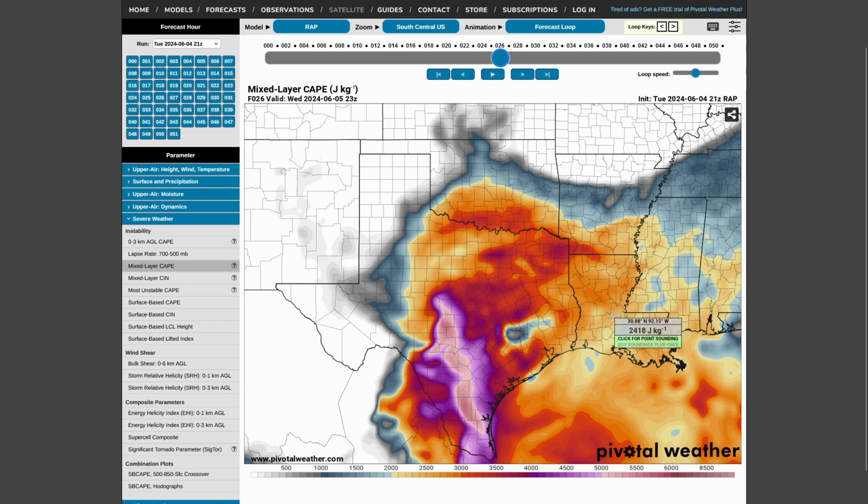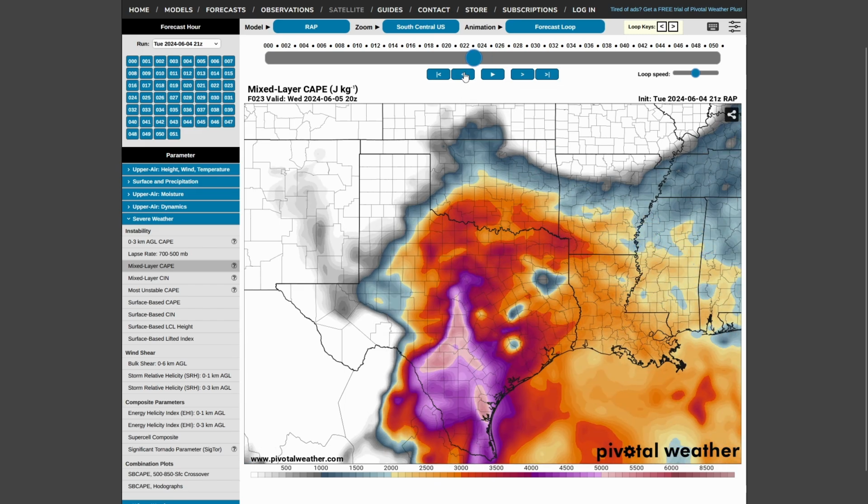But throughout most of Louisiana, mixed layer CAPE values are well over 2000 joules per kilogram, almost hitting 3000 in some spots there. And then into eastern and southeastern Texas, values are well over 2500 to over 3000 joules per kilogram of that mixed layer CAPE.